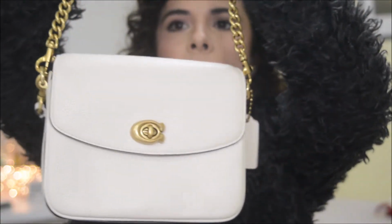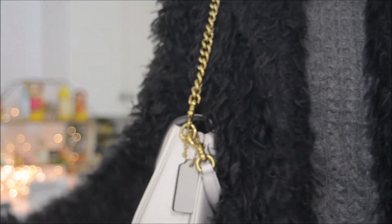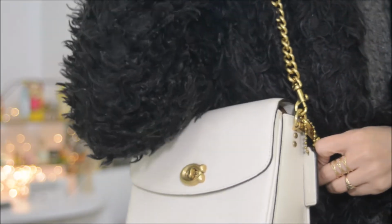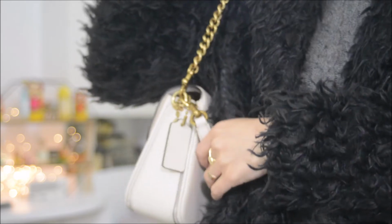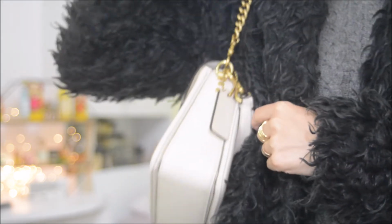This, however, is completely my preferred method of use. So, on the shoulder, look at it. It's so pretty. Of course, when I want to carry it like this, I won't have the top handle, because it's just gonna be hanging in the way.